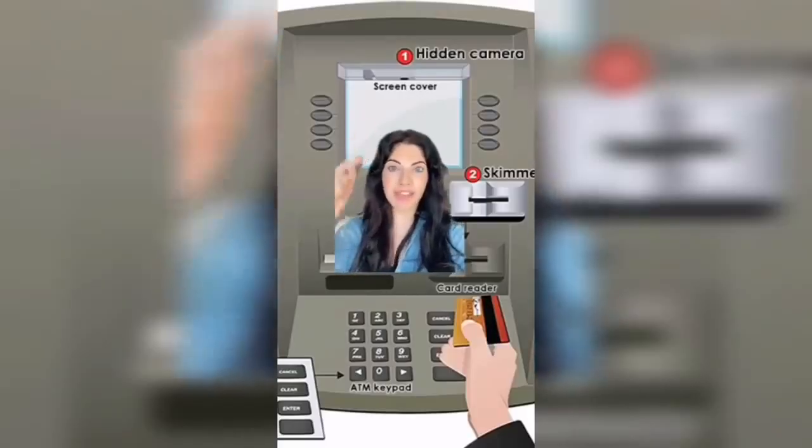But wait, they also use a fake keypad. Use your finger and try to see if it will pop up. If it does, run. Last but not least, check if there's a hidden camera on top of the screen.